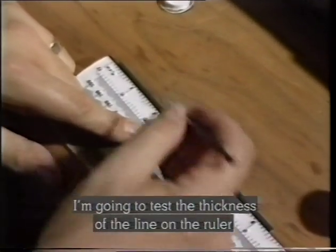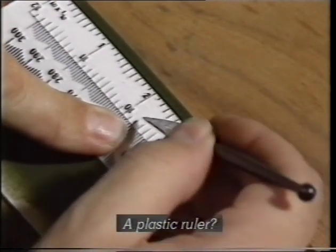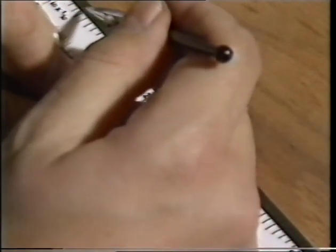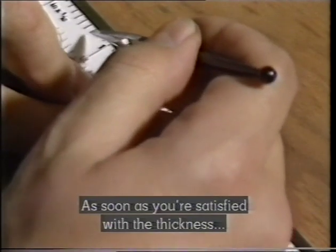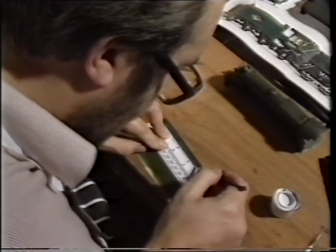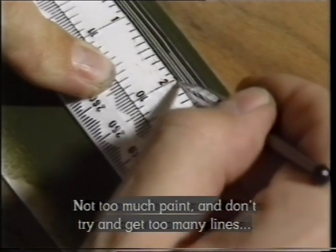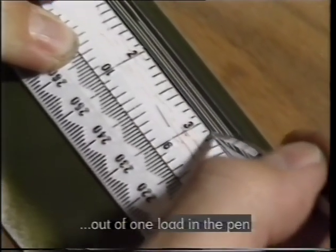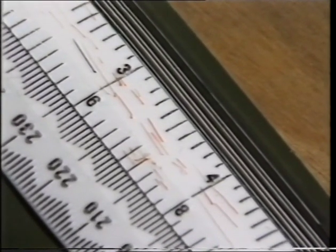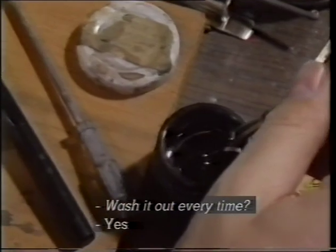Now I'm just going to test the thickness of the line, actually on the ruler here. Yes, it gives a similar sort of surface to the painted surface on the model. And as soon as you're satisfied with the thickness of the line, transfer it onto the paper. Not too much paint, and don't try and get too many lines out of one load into the pen. Now I'm going to clean that and reload for the next line. The trick is wash out every time. Every time, yes.